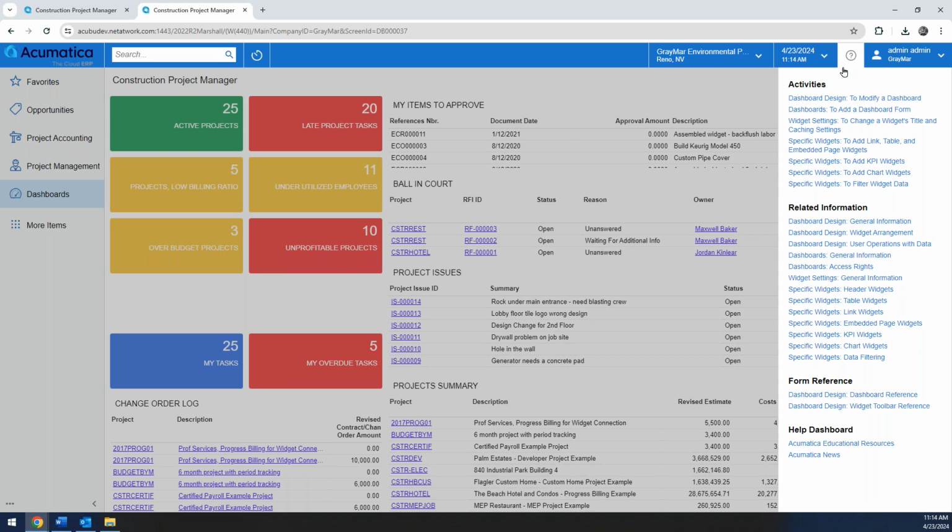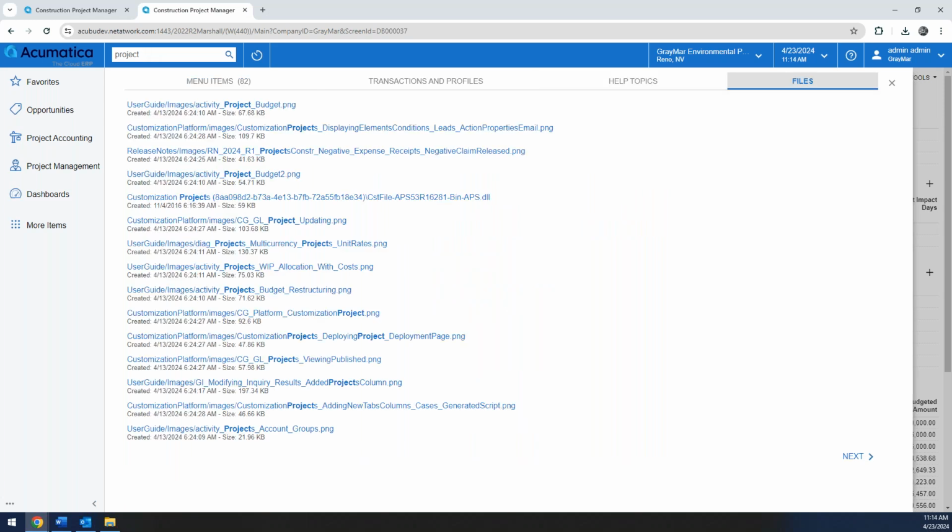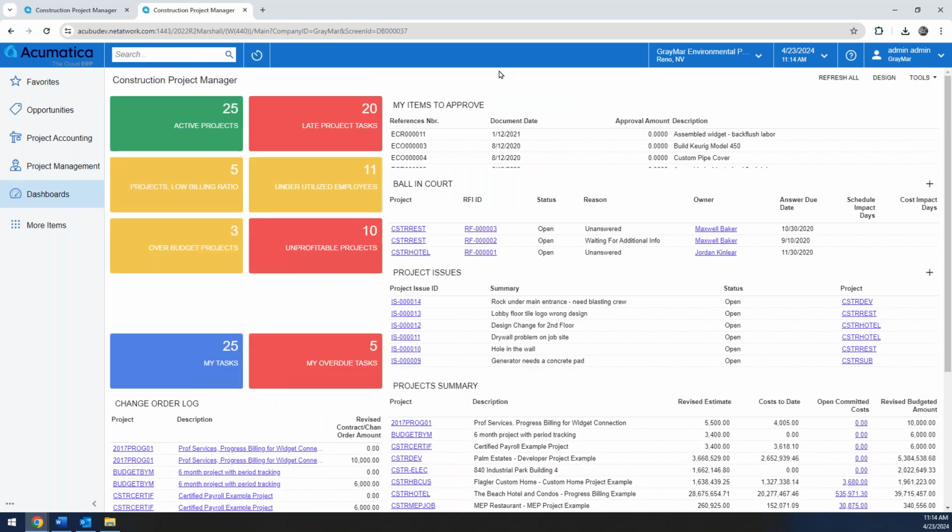my dashboards. By coming back to the search feature, I also like to point out that we do double as a document management solution as well. So here you can see various images, PDFs, Excel workbooks, and more that will be housed within the Acumatica application.